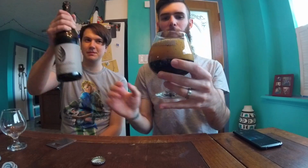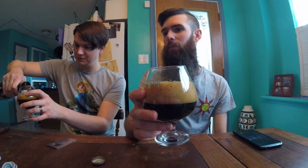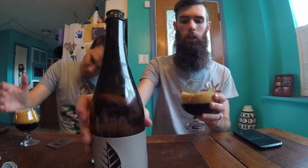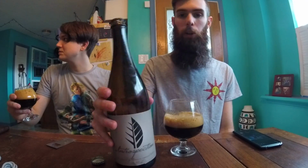It's got some carb. That's most likely that brettanomyces, it's just one of those yeast strains that has a really long life to it and can continuously keep fermenting the beer in a certain sense. This is, of course, bottle conditioned.